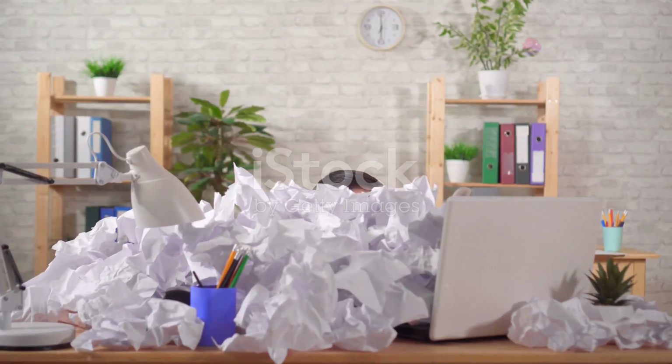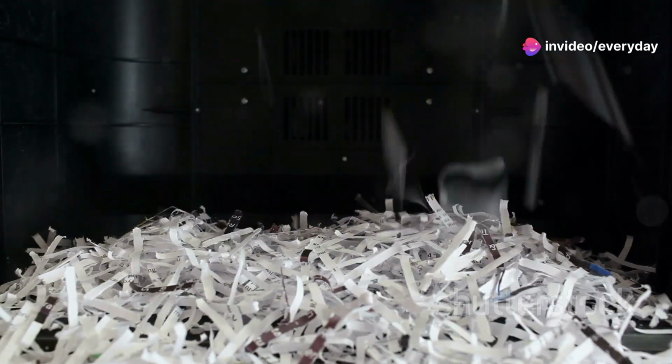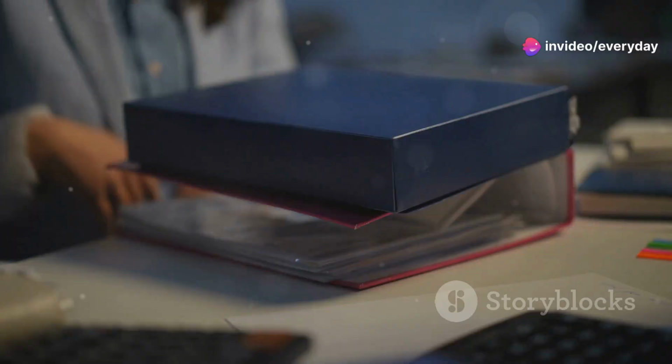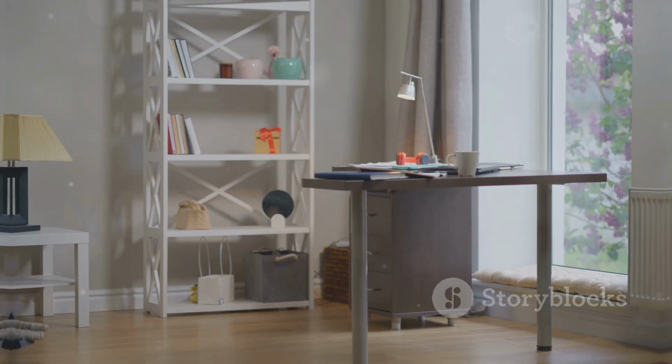Paper clutter can pile up fast. Create a simple system: keep, toss, or file. Use a shredder for documents you no longer need and a folder for the ones you do. This will save you time and space in the long run.